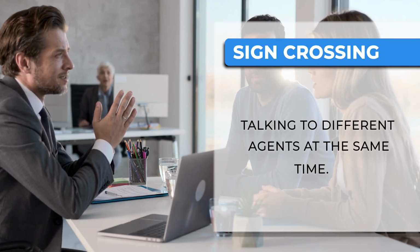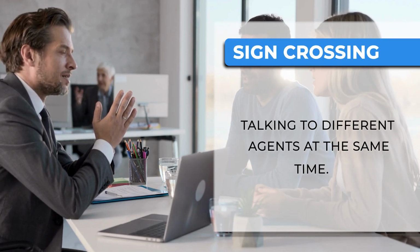In addition to me as the agent working exclusively for you, the buyer, it's also in the contract establishing that you're only working with me and you're not talking to other real estate agents, what we call sign crossing, meaning that you're talking to several different agents at the same time. That's against the law, and anytime there's an agreement with any real estate agent, it's always exclusive to either that agent or, if they're part of a larger agency, maybe a company with several agents within it, there's also the opportunity to have an agreement with all of them.